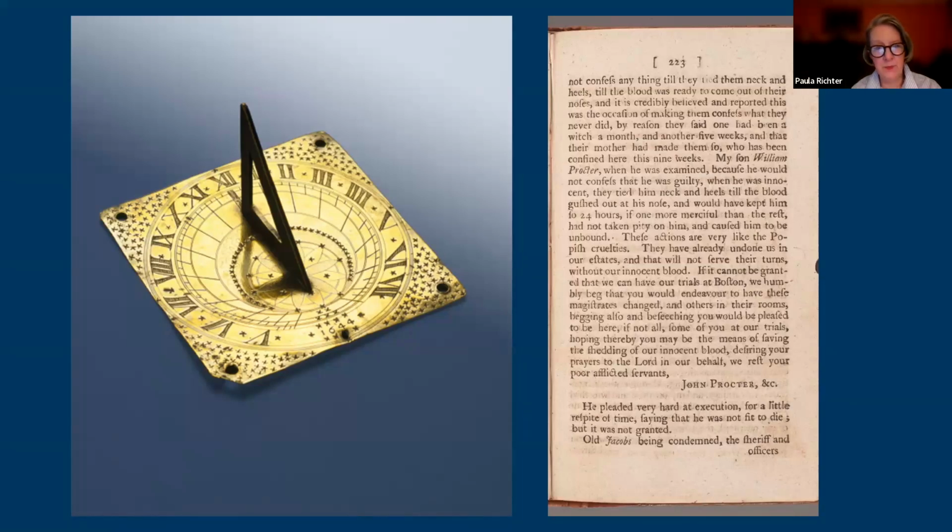The tangible object that survived from the Proctors is this beautiful sundial. It was probably made in England, likely in London. It's dated 1644. The Proctors were an affluent farming family, but they also rented a property on the north-south road that ran from Boston up toward Newburyport, Massachusetts. And they ran a tavern there. So they had multiple income streams. They had a lot of children. And so they apparently had the means to own an object like this.